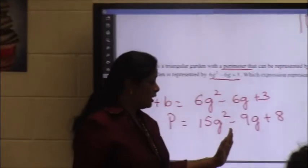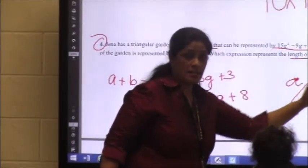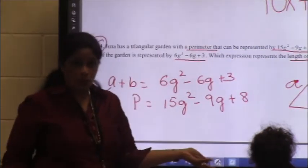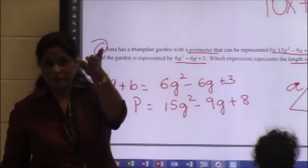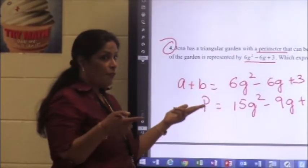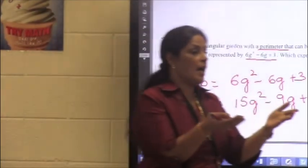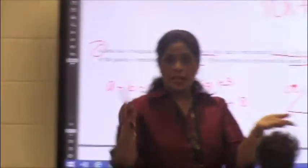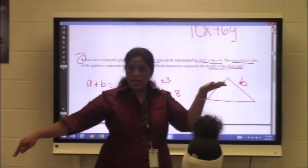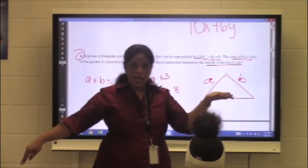Yes, so the length of the third side, how do I get it? Already I know these two sides' sum, isn't it? So I need to find out this. So what should I do? Subtract. Subtract from what to what? From the perimeter. Remember, suppose I have $15 and I gave somebody $5. What is left in my hand? How did I get it? I subtracted it, isn't it?